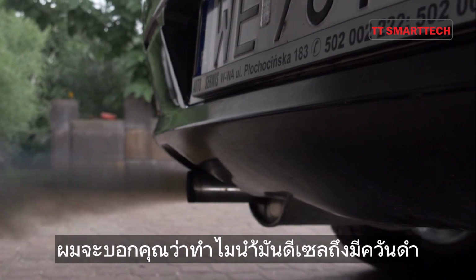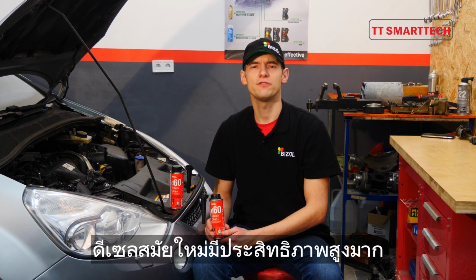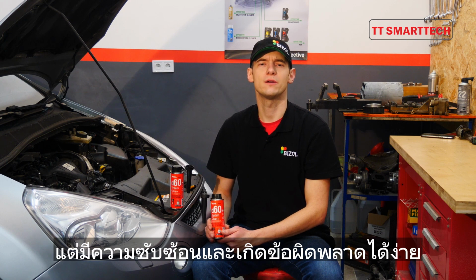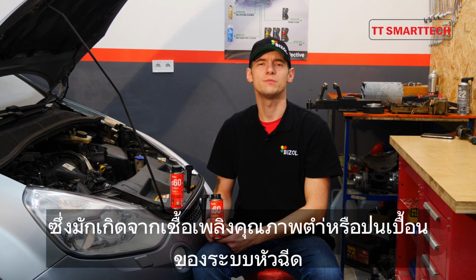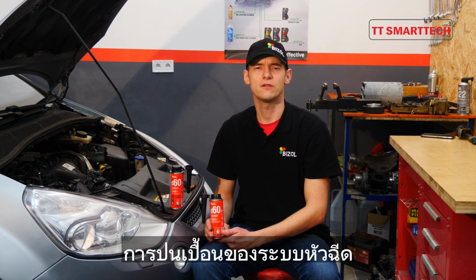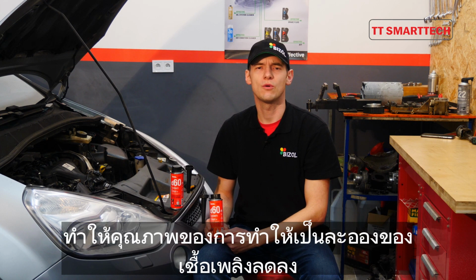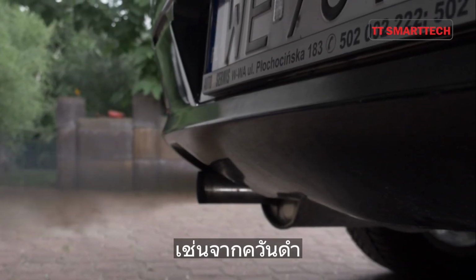I will tell you why diesel is smoking black. The modern diesel is extremely efficient, but it is very complicated and prone to faults, which are often caused by poor quality fuel or contamination of the injection system. Contamination of the injection system causes the quality of fuel atomization to deteriorate, which in turn causes the formation of large amounts of soot, which is manifested, for example, by black smoke.